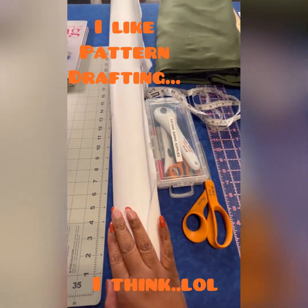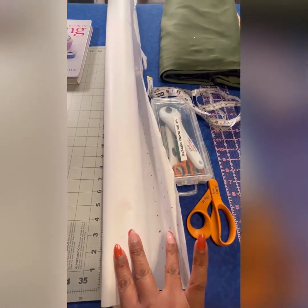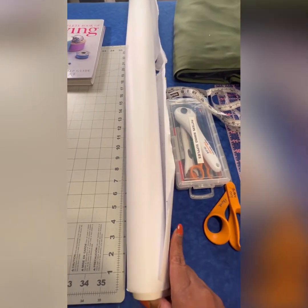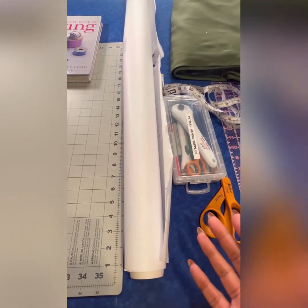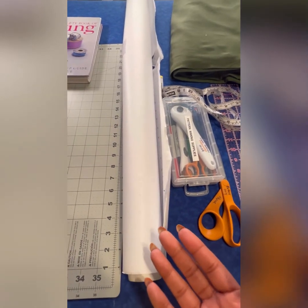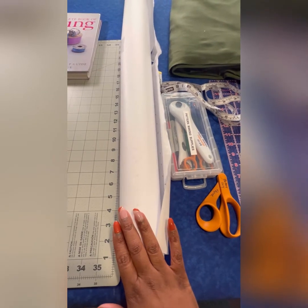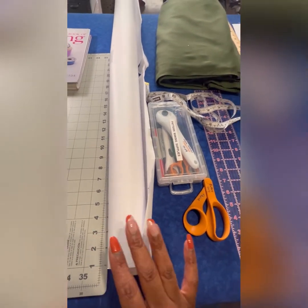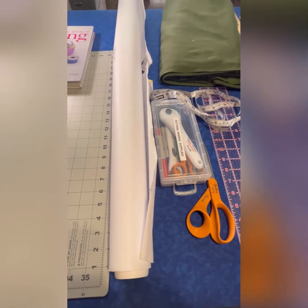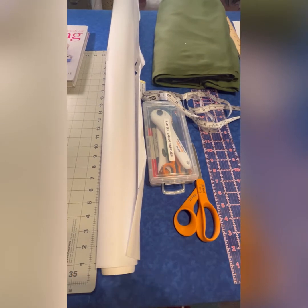I actually am starting to realize as I go on my journey, I enjoy pattern drafting. Something about it, it's just really artistic. It's fun. It's a little relaxing to me. So I'm really excited about drafting my pattern for my leggings. What I'm not so excited about is I have to do 12 different body measurements and calculations in some of those measurements to get my pattern done.